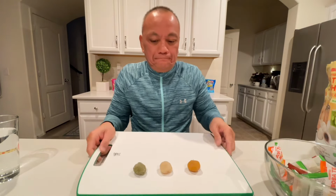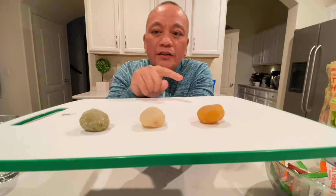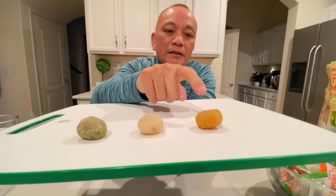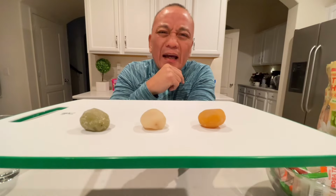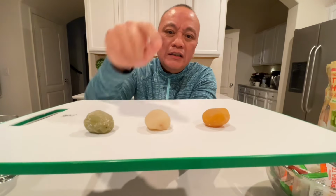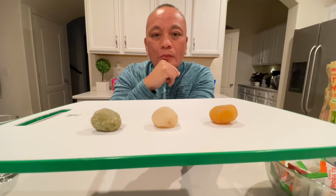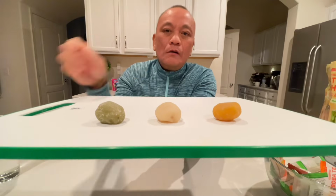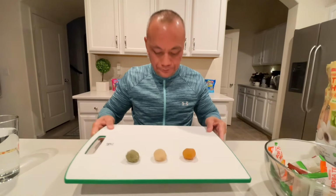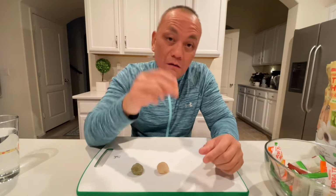Take a look. There we have it, the three flavors. We got the Thai tea, we have the milk tea, and we got the matcha flavor. Here we go.